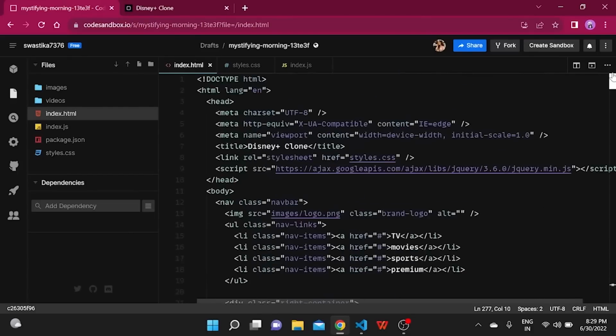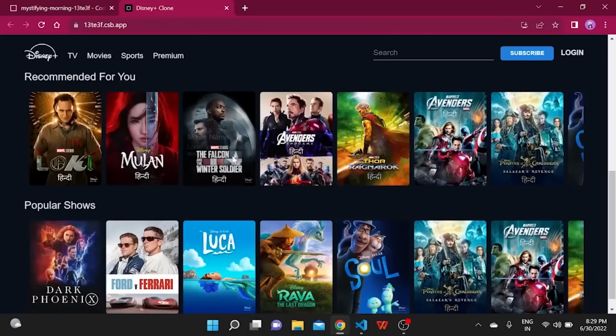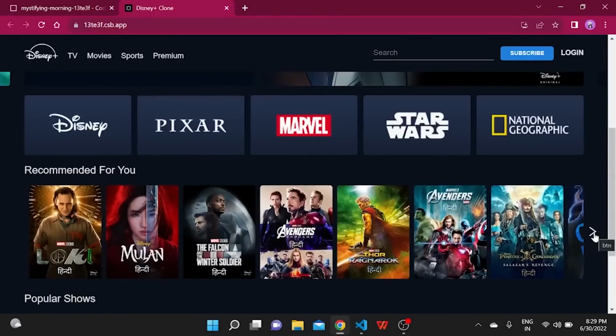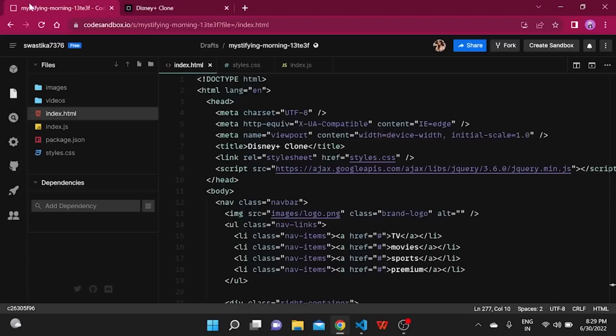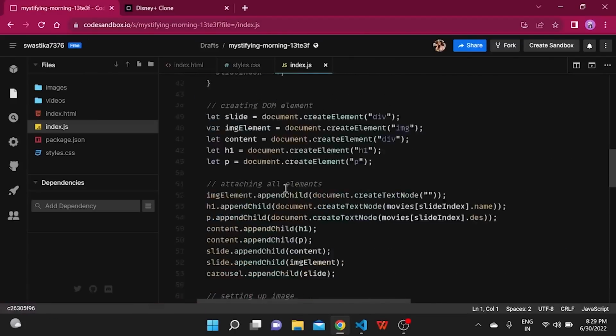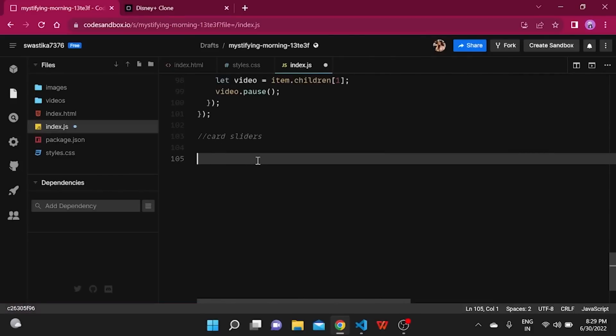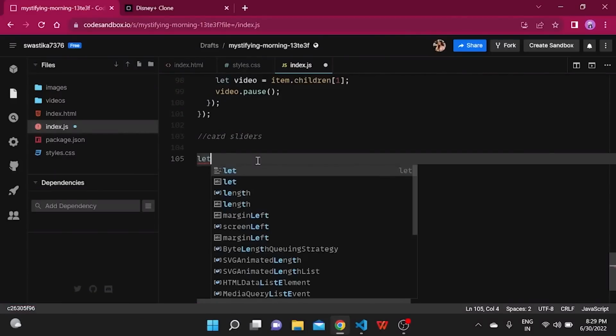Now one small thing that remains is the JS part for the sliders. The JS part for this button to work, like when we click on this button, the slides go to the left and we see a shift in the slides. So let's get on to doing that. We've already created a comment here that we are going to create the card sliders, and let us start creating that.